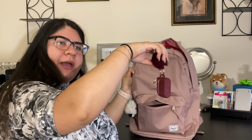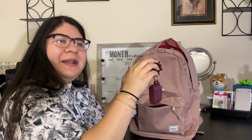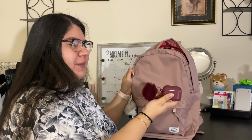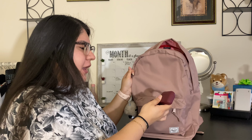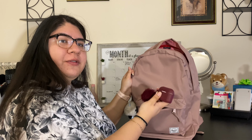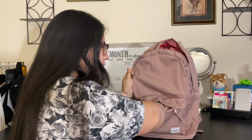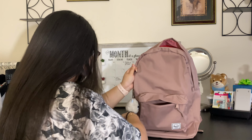Next, I have here my iPad. Sorry, not my iPad. I have here my AirPods Pro. I got this case from Amazon. I will link it below. She's pretty cute. She was very affordable, so that's why I bought her. Eraser.